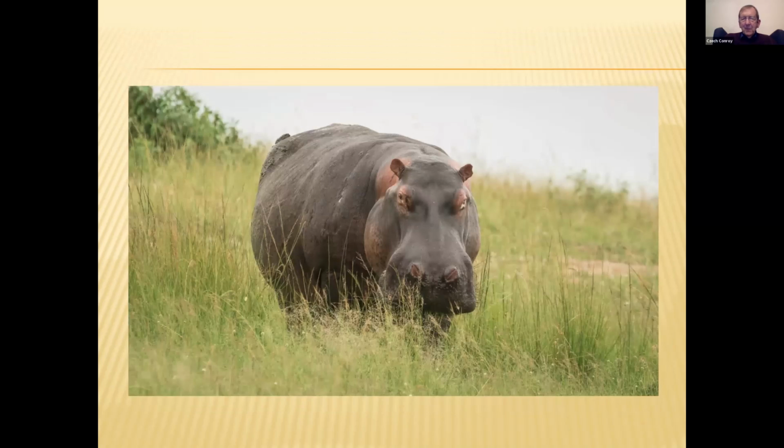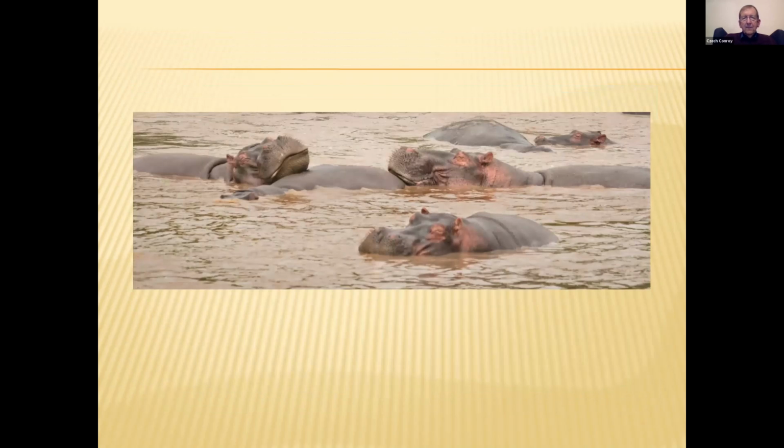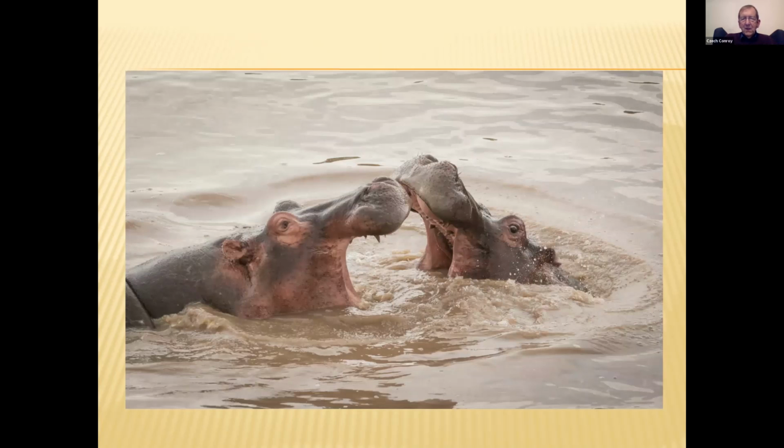There's another hippo out during the day, early morning. As I said, they spend most of the day in the water, and they're a social animal. So these ones just seem to be having a nap together. But you do occasionally see what appears to be a confrontation between a couple of them. I don't know how serious this kind of thing is.